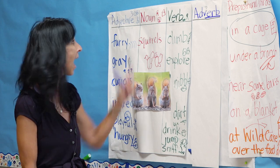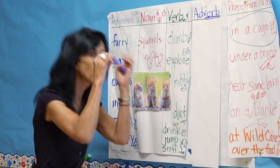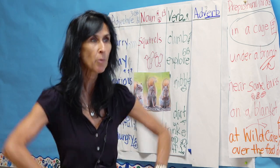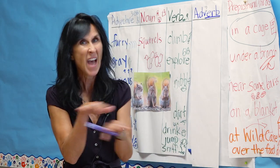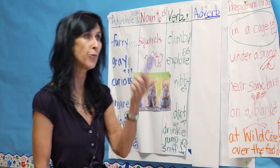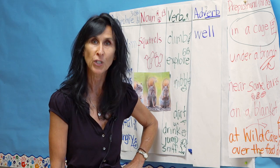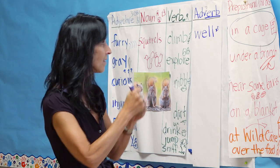It tells you how the squirrels climb. How do the squirrels explore? I know an adverb that a lot of people forget to use. Like when somebody asks you, how do you feel today? Everybody's like, I feel good. But that's not really an adverb that you should use. When somebody asks you how you feel, you should say, I feel well. That's an adverb that a lot of people forget to use. And I'm gonna do like a thumbs up here. How are you today? I'm well.